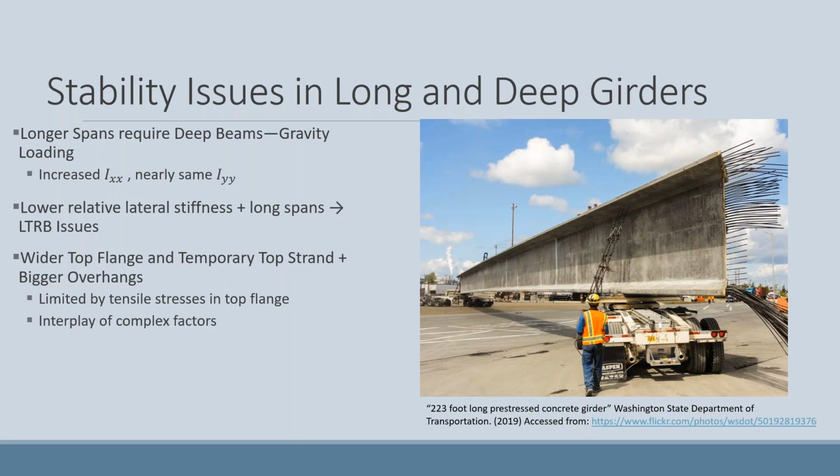You could just have a deep beam. However, to make these deeper beams, frequently the girders are just made taller, but not made wider in the flanges or the webs at all. So this leads to increased strong axis stiffness, but practically the same weak axis stiffness. And this lower relative lateral or weak axis stiffness, combined with the longer spans, has led to lateral instability issues, and hence the need to possibly develop new cross sections.